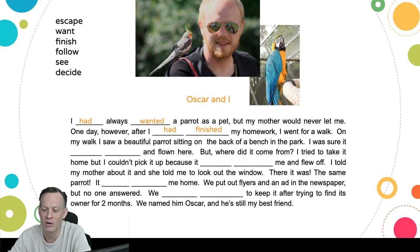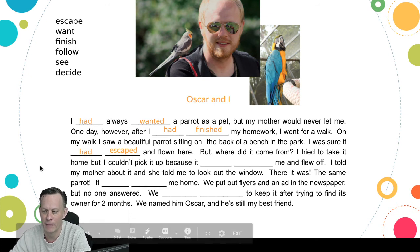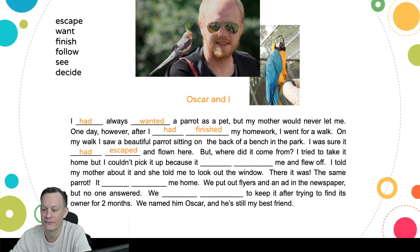On my walk, I saw a beautiful parrot sitting on the back of a park bench. I was sure it had escaped Ugo and flown here. But where did it come from? I tried to take it home, but I couldn't pick it up because it... Why couldn't I pick it up? What did it do before I tried?